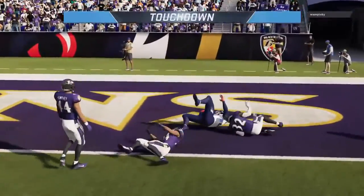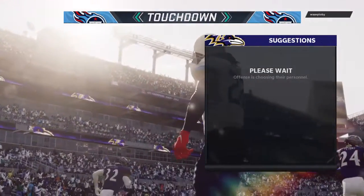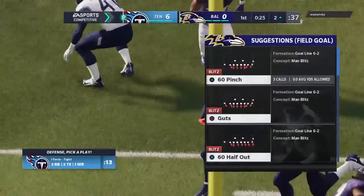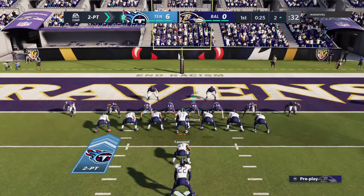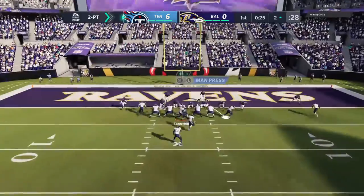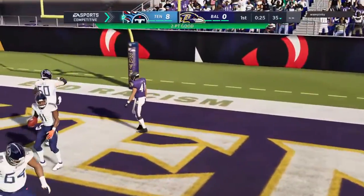And he will score. Touchdown, Titans. A 10-yard touchdown run. And the Titans have taken a first-quarter lead. And now a 2-point conversion attempt forthcoming. Now Tannehill. It's caught. And it's 8-0.